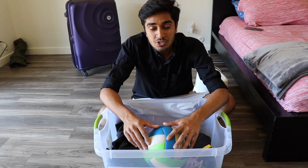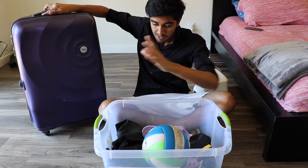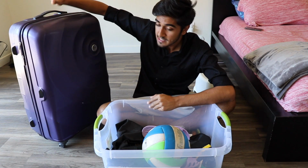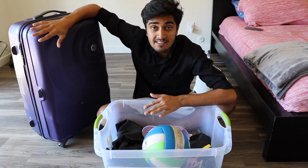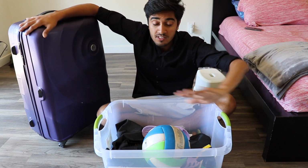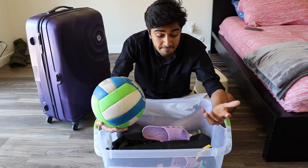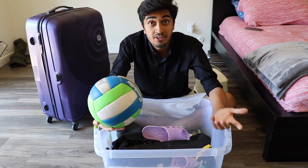Alright, so I've decided to start from these two bags, or one bag and one box which I have. These are things that I do not use at all. They are in my closet and I never touch them, but I've brought them out to show you guys what are the things that I never use.